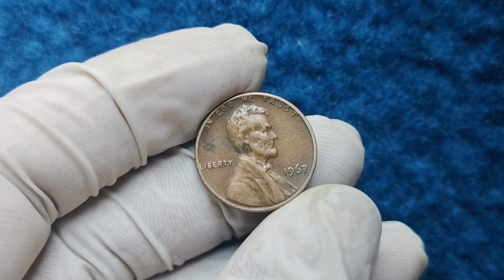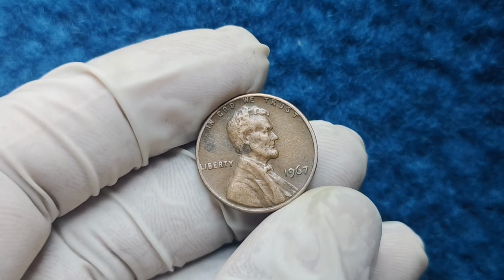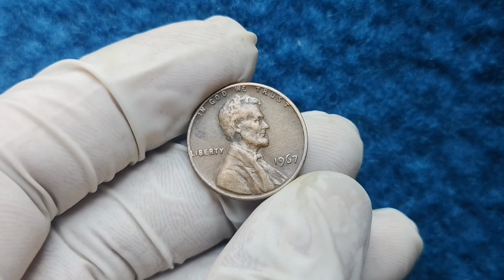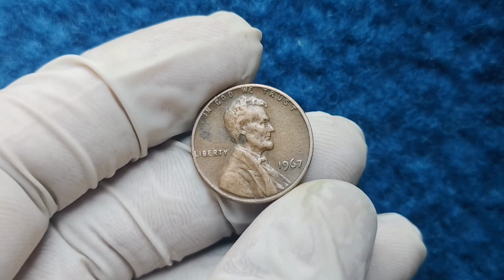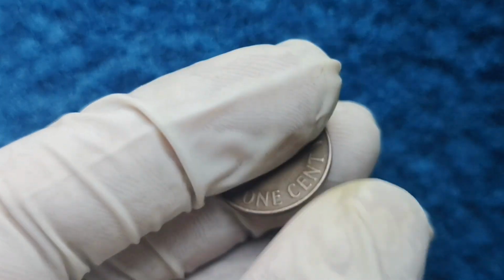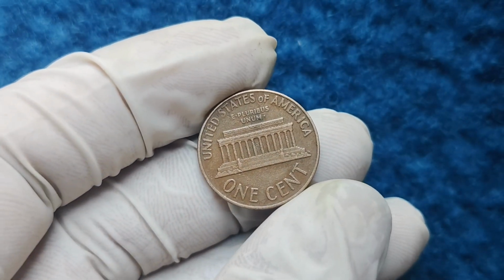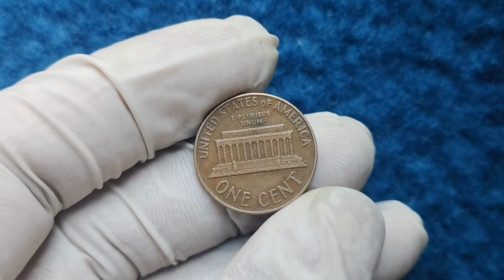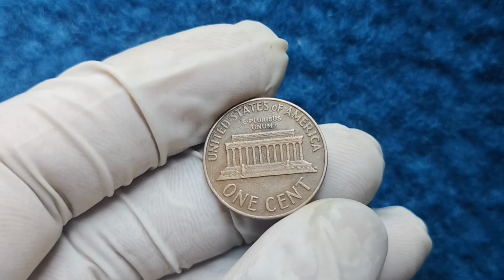Now, let's talk about the fun misfits. Some 1967 pennies were struck off-center, meaning part of the design is missing or lopsided. Others might have extra metal or a weird, misprinted look. These oops coins can be worth serious cash. So next time you see a funny-looking penny, don't just toss it back, check it closely.